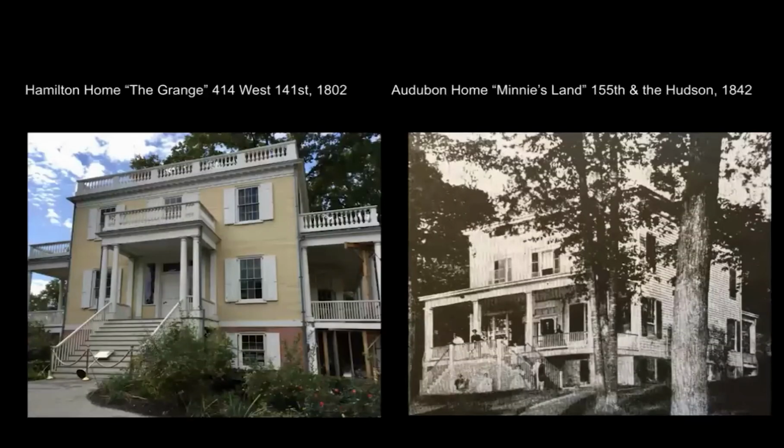The first neighborhood we'll be exploring, Hamilton Heights, is named for Alexander Hamilton. His home, the Grange, was built in 1802, and it still stands at 414 West 141st Street in St. Nicholas Park next to City College. It's a terrific New York tourist attraction run by the National Park Service.